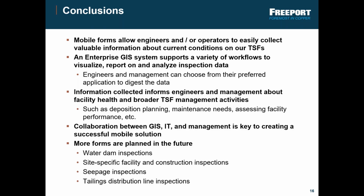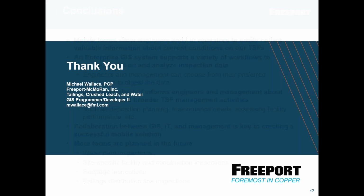We're going to inspect water dams. We have construction inspections, seepage inspections, and tailings distribution line inspections. Thank you. I will now turn the presentation back over to Matt Ballard.